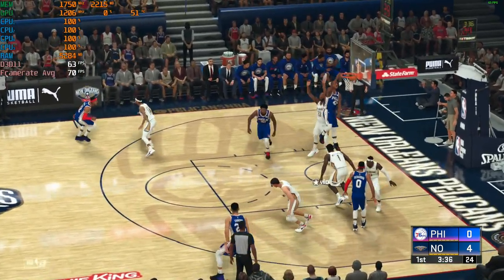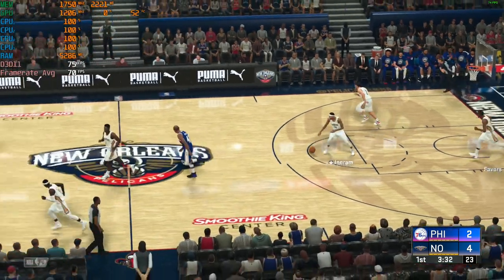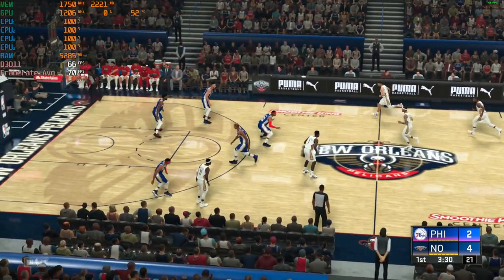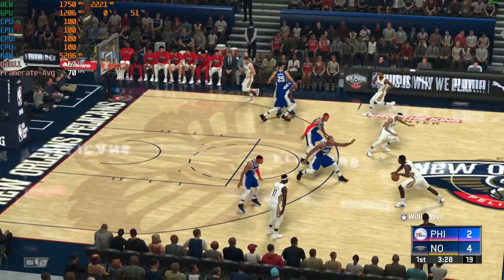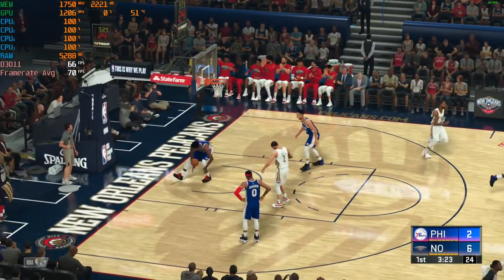From 13 and finished off by Horford. You know, passes like that go a long way. Terrific teamwork. Ingram kicks to Williamson. Down low. And Ball slams it in.